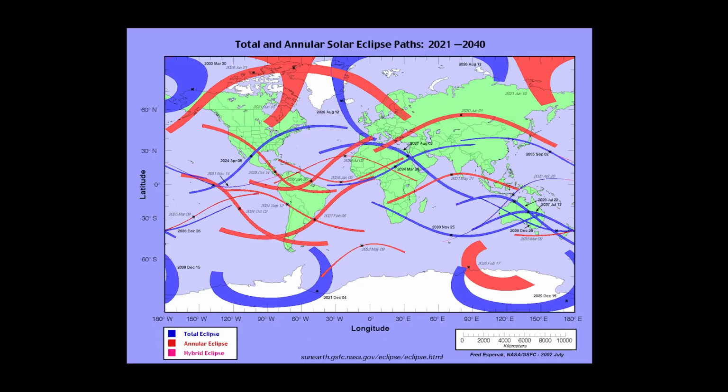Now, let's go forward another 20 years. Here are the solar eclipses for 2021 to 2040. So here's April 8th, 2024. And then here is the eclipse that a lot of us saw as a partial eclipse last October. So that was an annular eclipse.